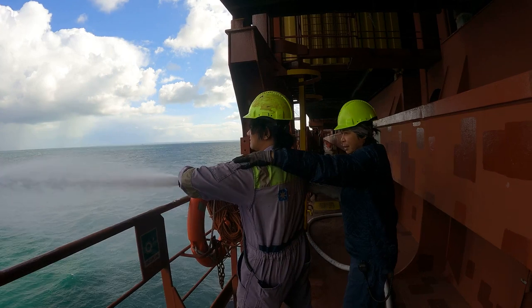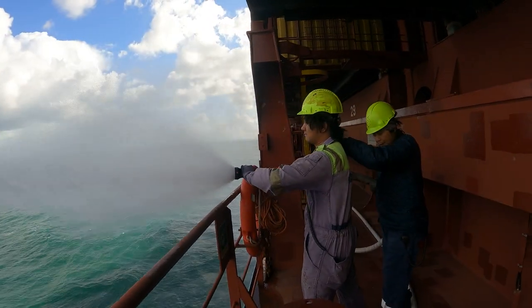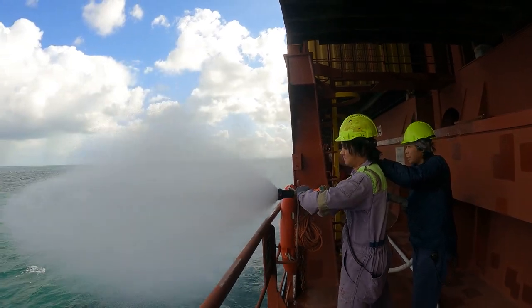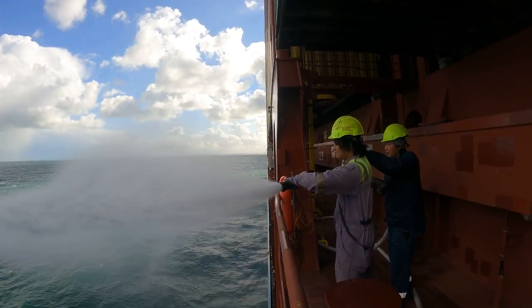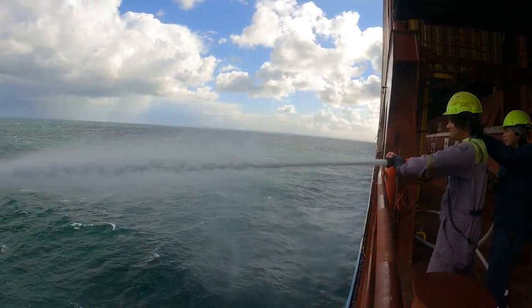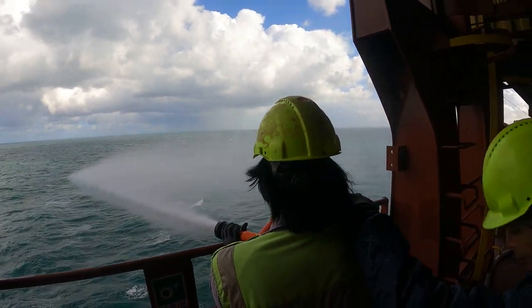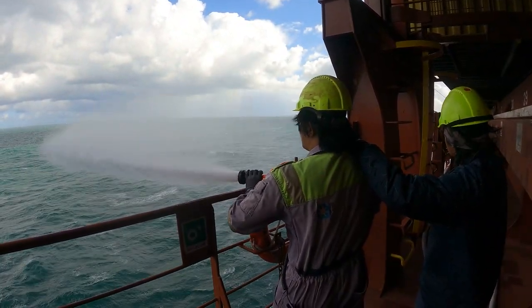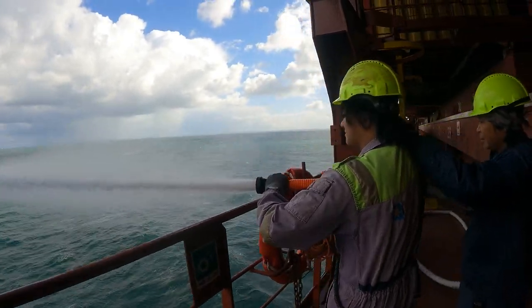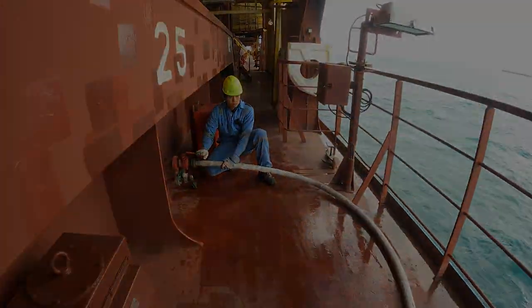The ship is equipped with three fire pumps, two main fire pumps and one emergency fire pump, so that we have enough supply of water for this huge vessel. You can see the pressure at which the water is going. It's pretty strong. You need two men to handle this hose because the pressure is almost 10 bars. It's very powerful, the jet. So we need to be extremely careful while handling this hose. So that's the boundary cooling team. Let's go back to the firefighters now.